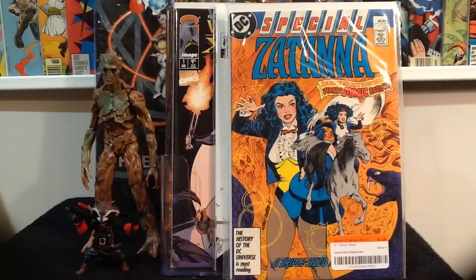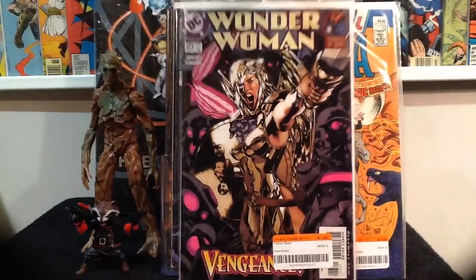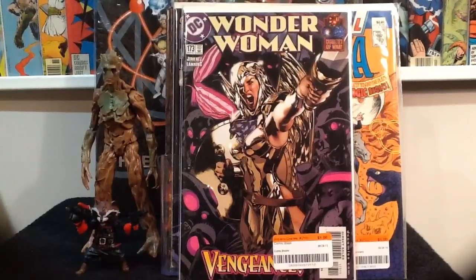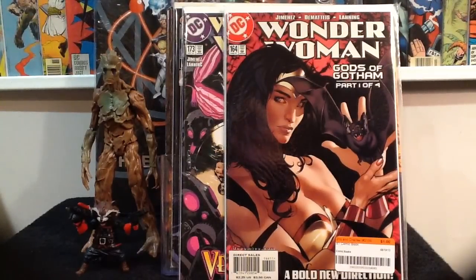But I got 2 more books here from Scott, and I was looking for these today and can't find them anywhere. They're really hard to get, at least in my searches anyway. Wonder Woman 173, another Adam Hughes cover, and 164. A really phenomenal Adam Hughes cover as well. So thanks, Scott, for those. I really appreciate it. I found some stuff for you today as well, which I texted you about and spoke to you about. And I'm going to show you guys now the books that I picked up at 2nd and Charles today. And be right back.